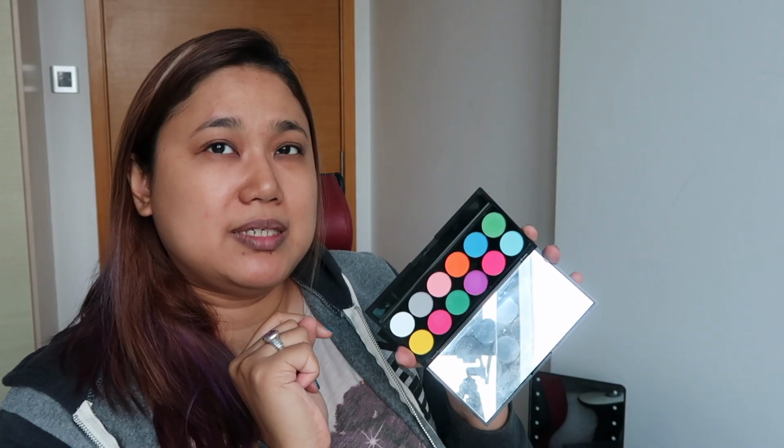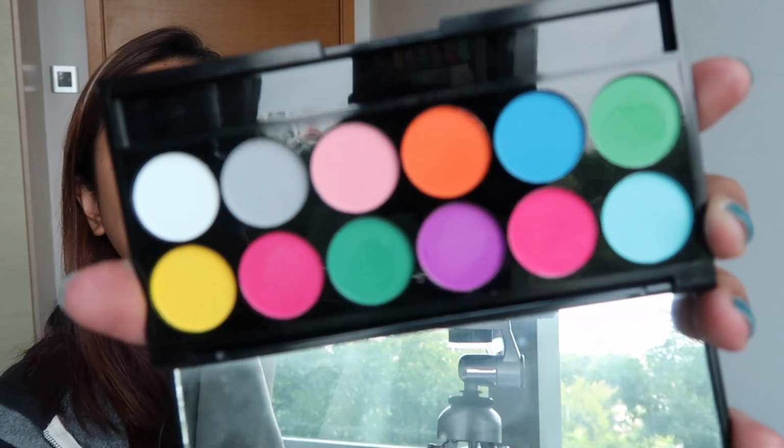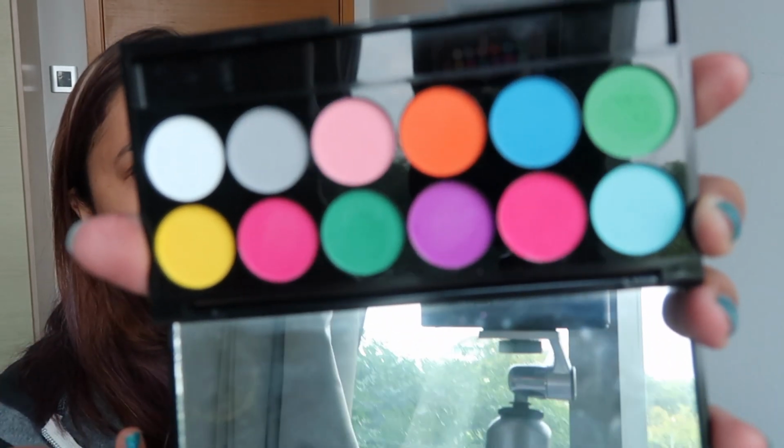The Ultra Mattes Version 1 palette, I didn't really use this that much. Also getting rid of it because it's just really old. It's all matte, not the easiest palette to work with just because of the colors, but I guess if you're into that kind of makeup play, you would like it.